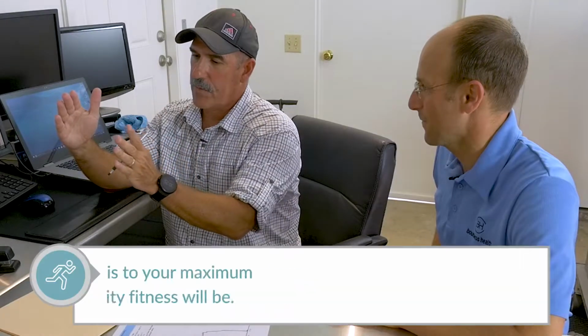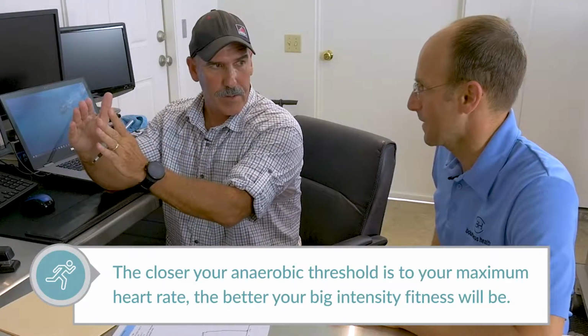So for a beginner starting out getting these tests, it's a real good benchmark to say, how am I progressing, and continue to measure it. Right. When you've been doing it for a while, it's a lot harder to move the needle, a lot harder to continue to progress on that. Exactly. As you're getting fitter endurance-wise, you're going to move your threshold closer and closer to your peak.